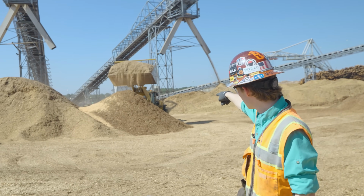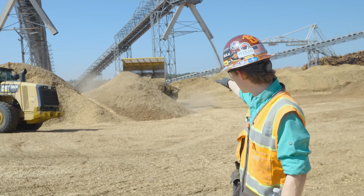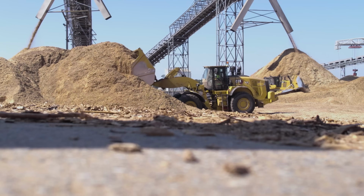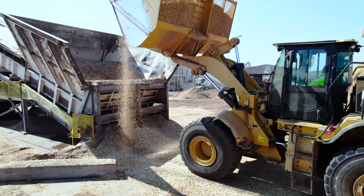So you can see he's about to dump another bucket right behind me, and look at the color of it. See, it's dark on the pile. This is a little bit different. Now it's a little bit lighter. The stuff he was putting on before was really light. It was pine. So he's mixing that pile in there, and then as the 966 pulls from that pile, they'll be getting the blend they need for the pellets, that finished product.